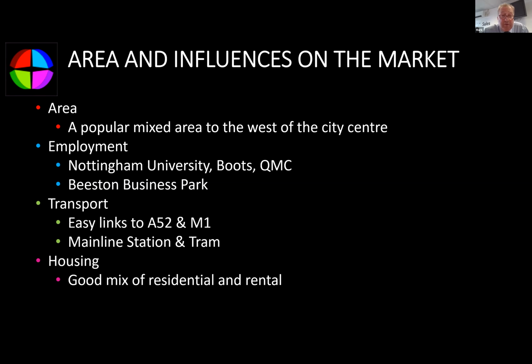Very good area for employment as well. Some of the biggest employers, the university, the QMC, of course, and Boots, although there is the prospect of losses in certainly the university and Boots. But at the same time, we've seen some new business parks opening up, particularly to the south of the station, the Beeston Business Park there, with a number of national and international companies. I'll move on to Nottingham.